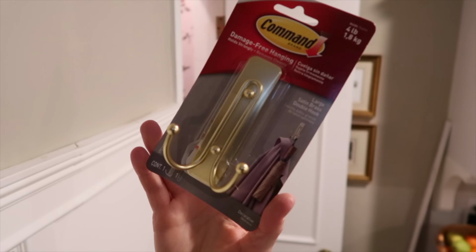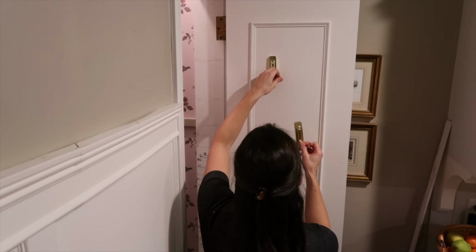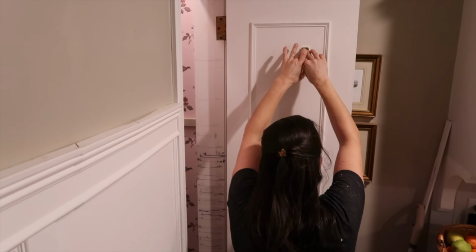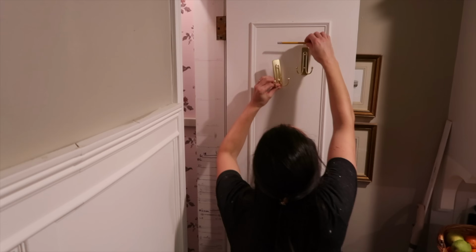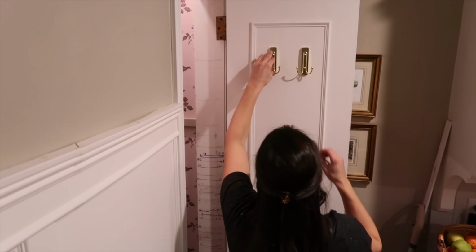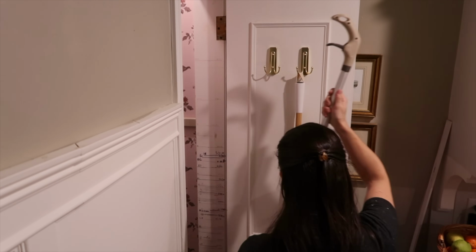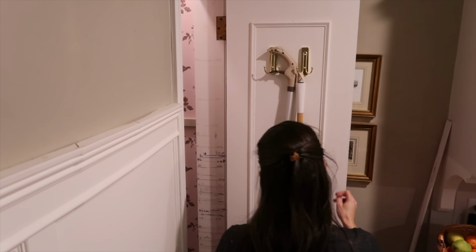And then I grabbed 2 packs of these command hooks that are a double hook to put on the back of the door to hang our broom and mop. Because that was definitely another issue in the pantry, that the broom and mop just took up a lot of space and it was just too close to the food, and I never liked that. So you can see my girl style of hanging things and leveling things. I used a pencil and my eyes, but I think it worked out just fine. They look perfectly leveled to me.